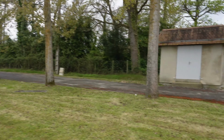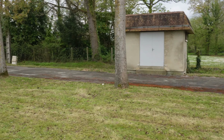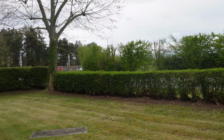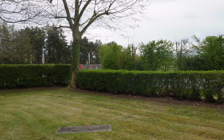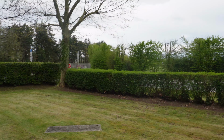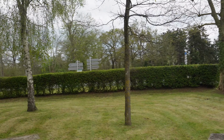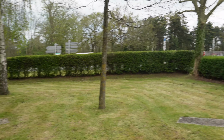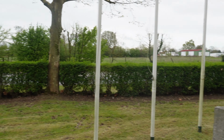I remember it being this busy, but it's super busy now. Well, one thing I wanted to point out is from the DZ to here is 5 kilometers. And in a car, that's nothing. It took a few minutes, but in enemy-held territory in the dark at the beginning of an invasion, that would have been no easy feat to do. So they had to come here and hold it and dig in, as they did.